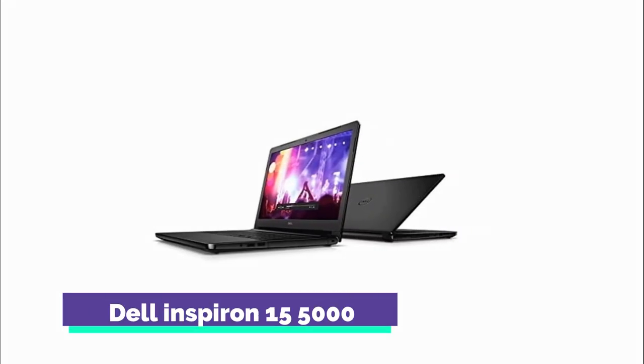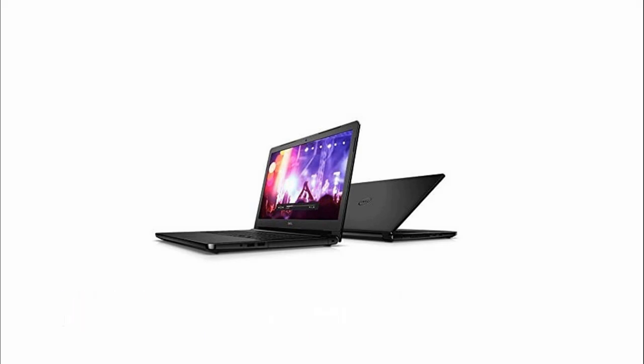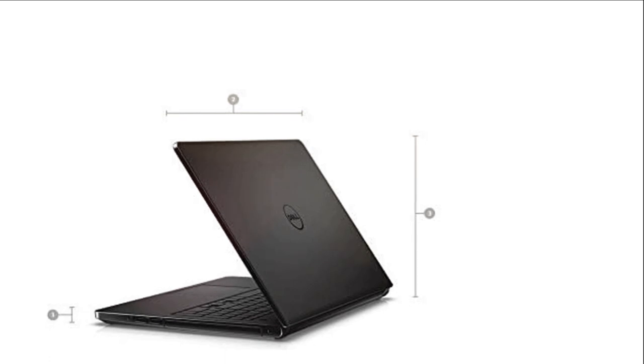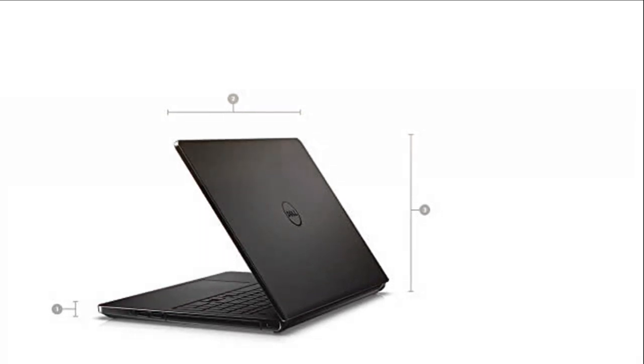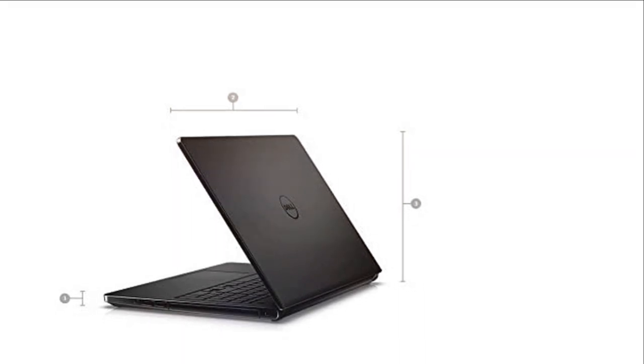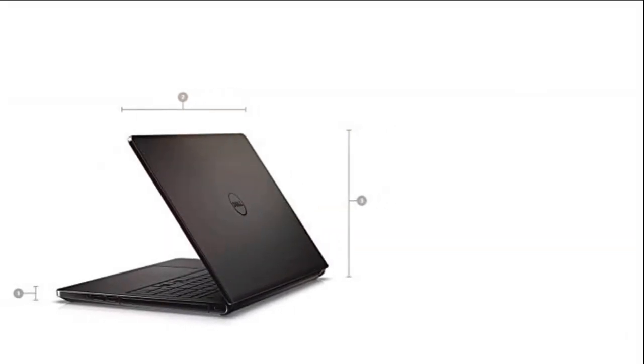Dell Inspiron 15 5000 Series 5566. This laptop is one of the fastest devices of its kind. It features a speedy Windows 10 Pro operating system and Intel Turbo Boost technology that allows you to enjoy high-definition games and videos without buffering.